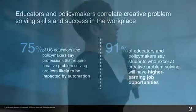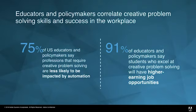Then we did a study on creative problem solving. Certainly we saw that at the top of all sorts of lists. And so we surveyed 1,200 students, educators, and policymakers to ask them, does creative problem solving matter? 97% said yes. So no surprise there. And here's some of why. They see that these skills are going to matter in terms of helping students go forward in a world which is increasingly automated. They also see that these kinds of skills are the skills that will help students get jobs where they can advance and where they have higher earning possibilities. So these are critically important skills.